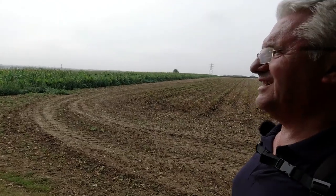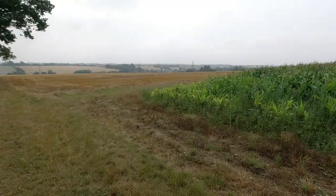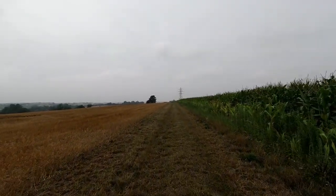And you see this field ends here with these crops. I think what we do is turn right when we get to the end of this field. So this track runs straight along the field, and it brings you to the road, you can see there. But we're going to avoid the road. Technically there's a footpath down the inside of the field, back into Rattlesden. Just before you get to the road, let's say turn left down the side of the inside of the field.